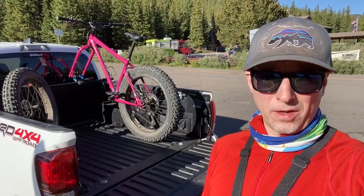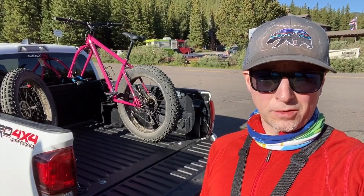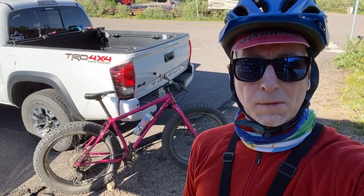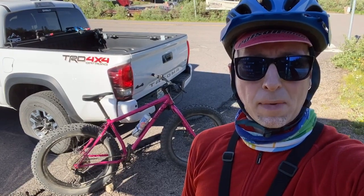Okay guys, here we are. We're gonna give Mount Evans a go. Here's the parking lot, and we're gonna give it a go on the Surly ice cream truck. We're gonna try to fat bike a 14er. Okay guys, we're about to set off 14 miles to the top of Mount Evans.